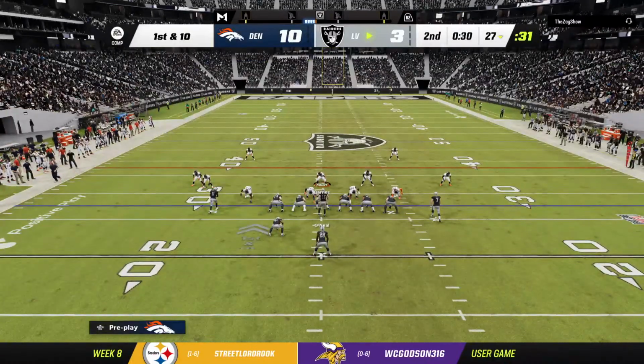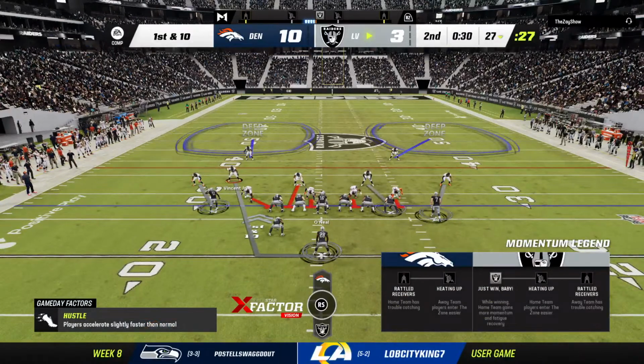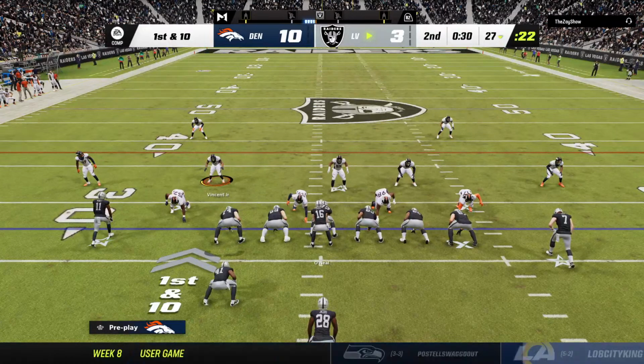The Raider offense set to get this drive started. With this slim deficit closing in on the end of the first half, we'll see if they can move this at least into field goal range and try to get 3 out of this drive.